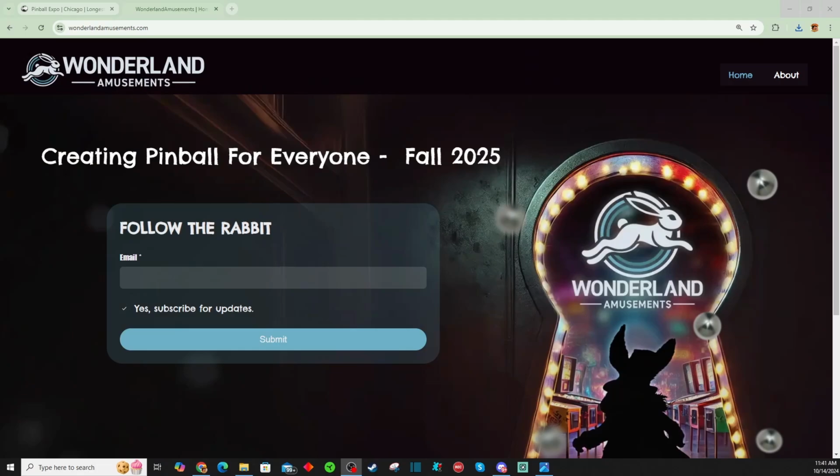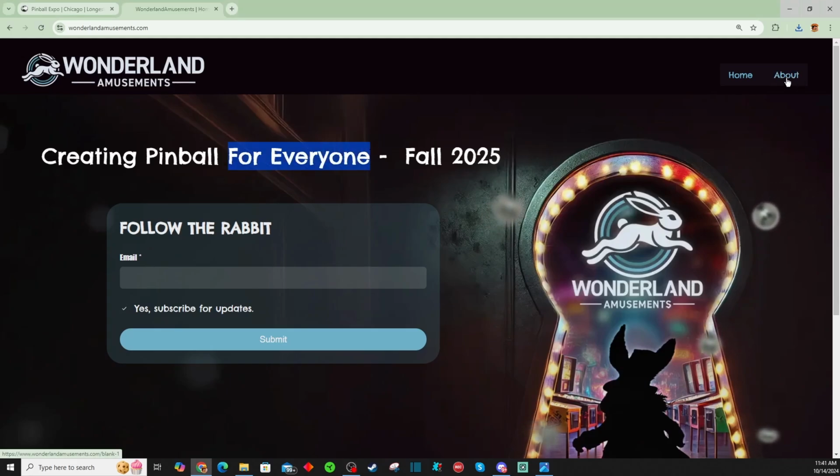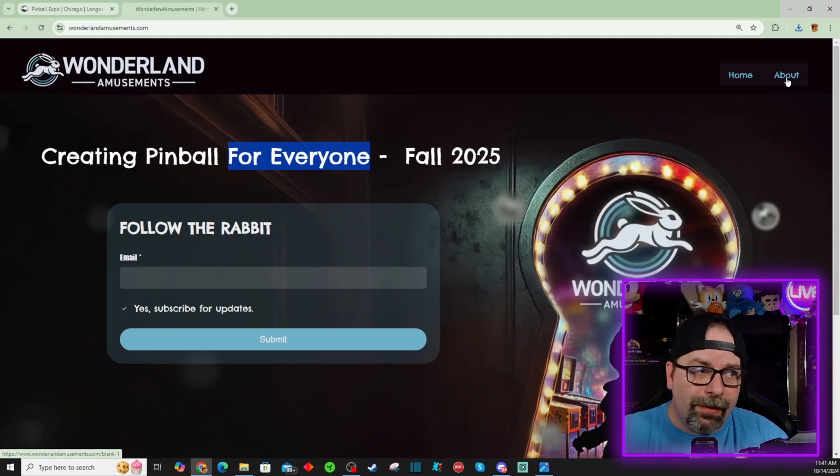Coming in at number 2 for me of things I'm most interested in checking out at Chicago Pinball Expo would actually be Wonderland Amusements. Now, a lot of big pinheads out there might not have even heard about this yet. News just started breaking in the last week about them being there. This is a brand new pinball company that's promising to make pinball for everyone. So we're talking about smaller, potentially 3/4 scale type real mechanical pinball machines, supposedly with a price tag around $1,000, which I wasn't aware of, but that worries me, but also excites me for people who really can't afford the big pinball machines.